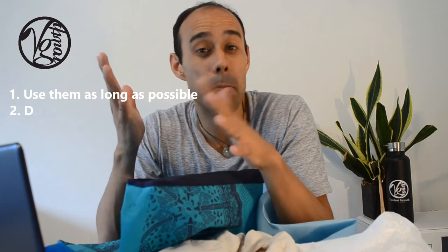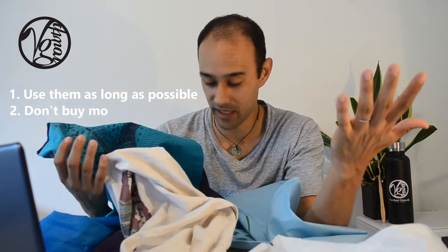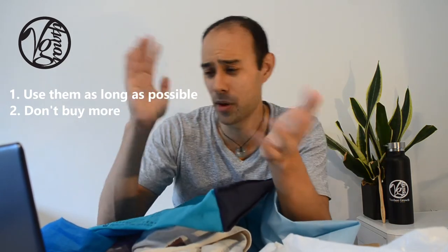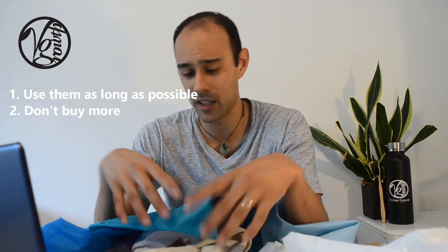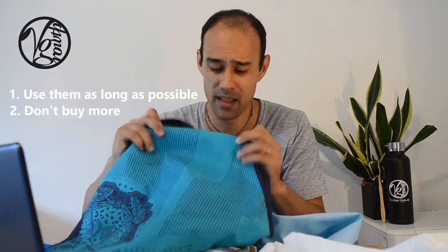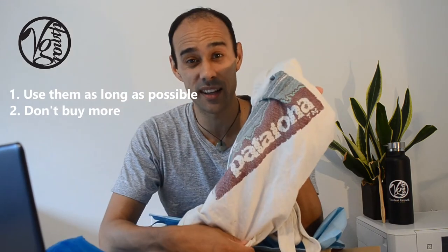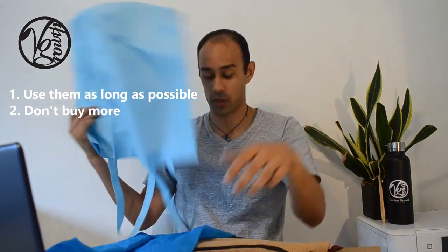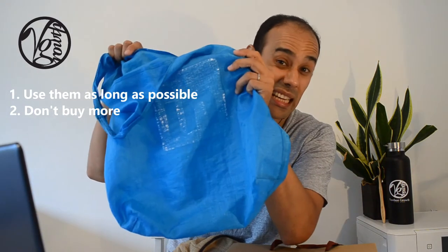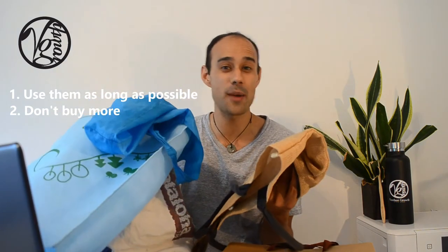Next, don't buy any more. For me, all of these bags are ones that I've literally just had sitting around my house forever. You get them for free as like promotional event things, and every now and then you get them as a present, or maybe they wrapped around a present. Look, this one came from an airline. This one was a promotional thing from Patagonia. I have so many reusable shopping bags that just came from promotional materials. Look, this one, it's from LinkedIn. If you have them, don't buy any more. Use the ones you have.